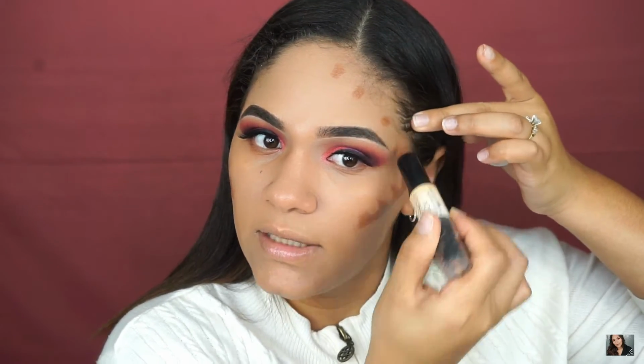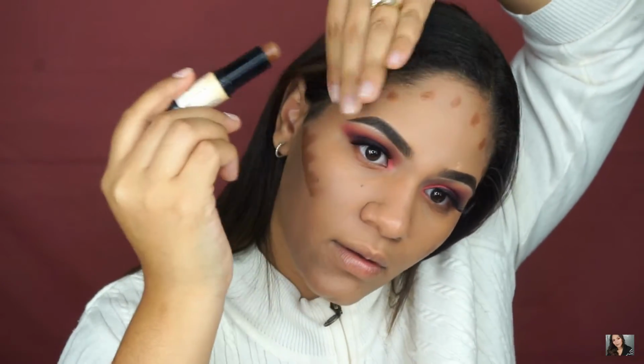Again, here on your forehead, just apply a little bit, like so. You don't want to apply too much, like so. And then on your nose as well.